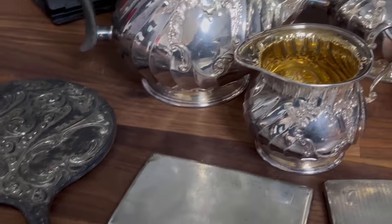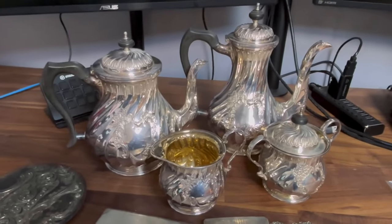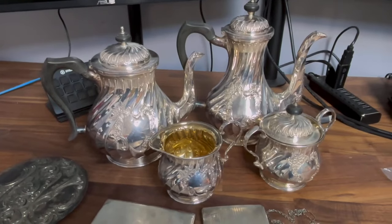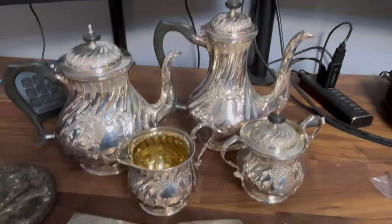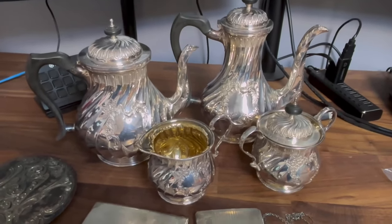Well, let's turn around. This is at my desk at the minute, so look at that. I haven't weighed this yet, but this is heavy. This is a sterling silver tea and coffee set, and I can tell you, this is heavy. This is heavyweight silver. This is going to be hundreds of pounds in silver. That's in for this week's auction.